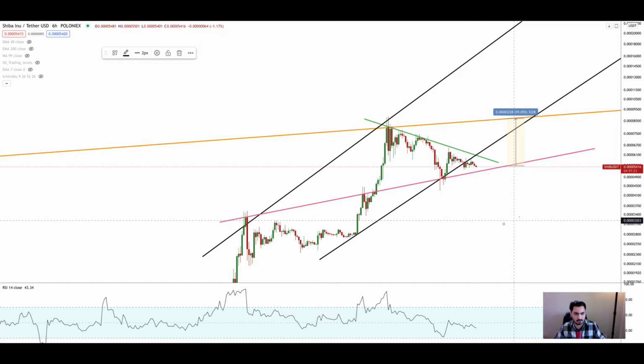Now, to finish things off, we have Shiba Inu making some sideways price movement, and what we see is we're having resistance at this green line, and this is on the 6-hour chart, and we're also having support on this pink line, which has been resistance over here. So turning this resistance into support over here and potentially over here would be a bullish sign for an upward price movement. But if we fail to go above this green line, then it would be a concerning sign of a drop.